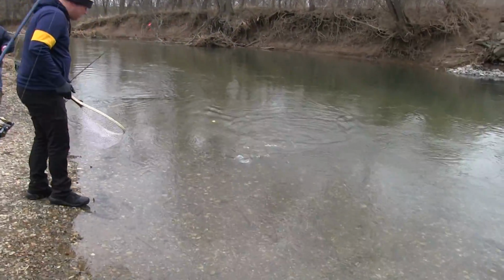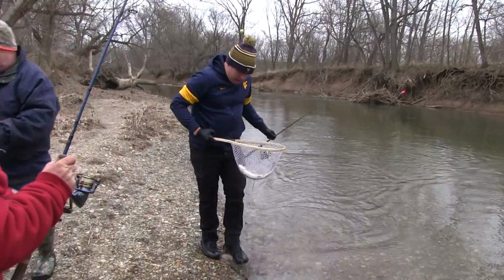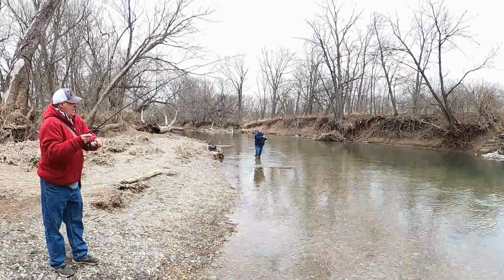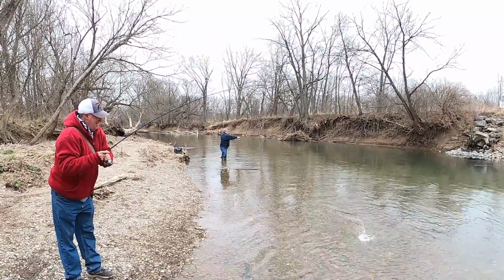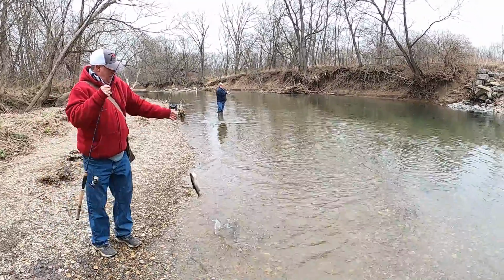Is that a brook? No, nice, nice fat rainbow though. Look at that. Oh yeah. Look at this fish. Nice. Another West Virginia rainbow. Looks like it. That's a brook or a rainbow? I can't tell. That's a rainbow. Little rainbow.